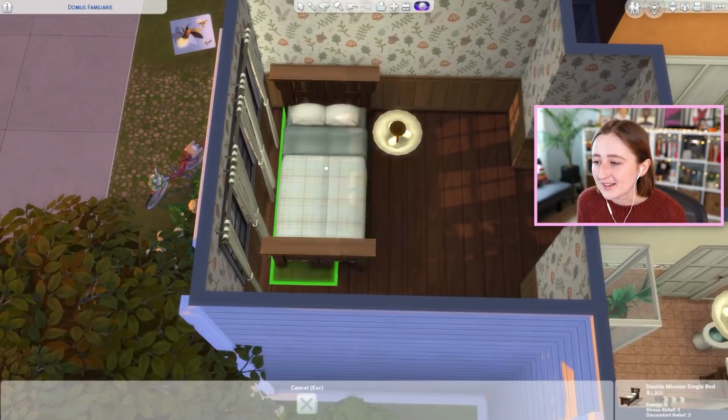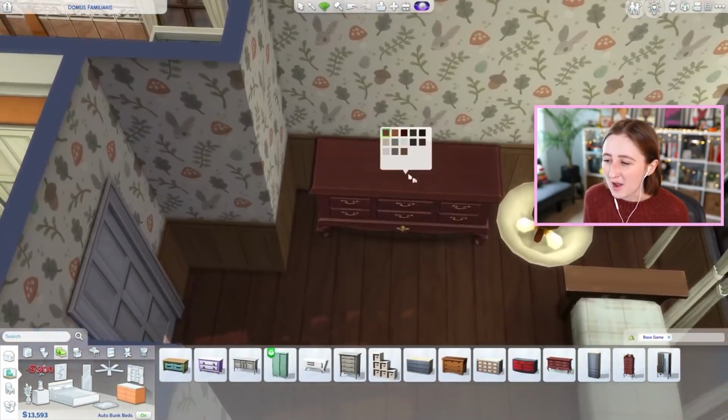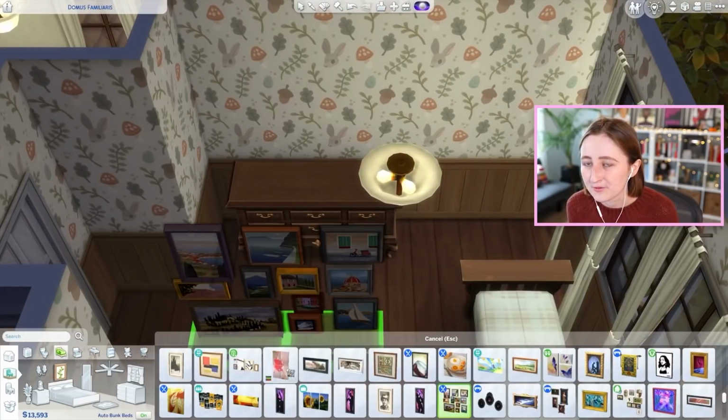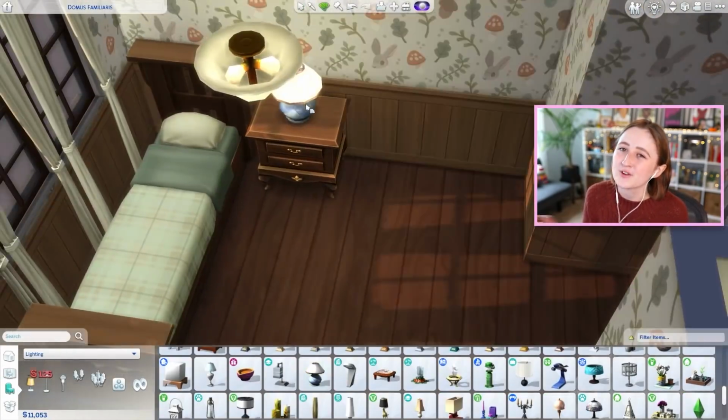This house is also quite expensive, but to be honest with you, I think it would be a good one to play in. This is a pretty decent family house. I can see myself using this one for real to play in as well, because there's plenty of space. There's a garden outside, you've got everything you need.